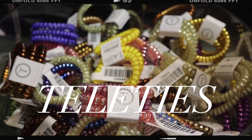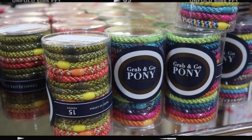Another one of the coolest items are these Teleties. They're brand new. They're like these no slip grip hair ties, and they also look really cute as a bracelet on your wrist. And these ponytails, these grab and go ponies, you could just put them on your wrist. There's so many different colors.